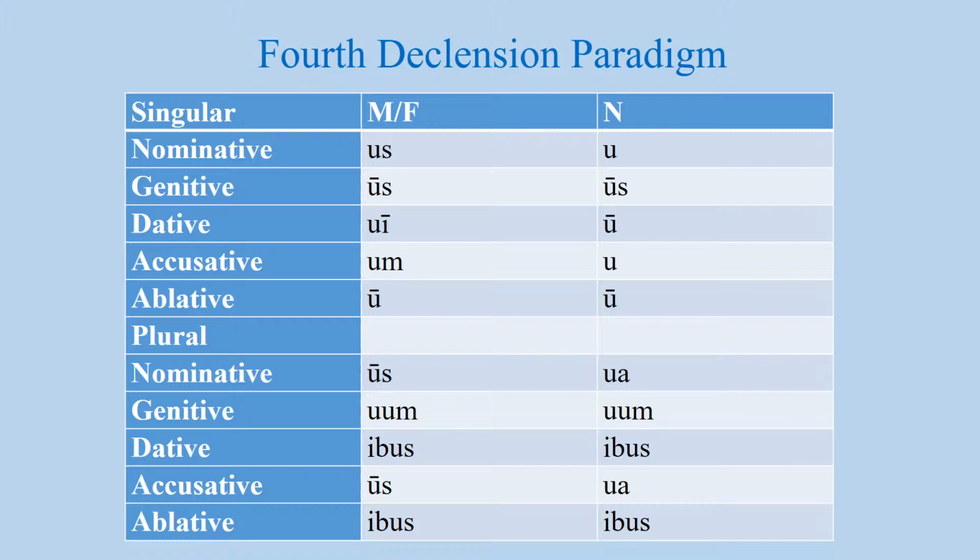Below is the paradigm for the fourth declension. Masculine and feminine. Nominative singular is us. Genitive singular is us. Dative singular ui. Accusative singular um. Ablative singular u. The plural, masculine and feminine endings. Nominative us. Genitive uum. Dative ibus. Accusative us. Ablative ibus.